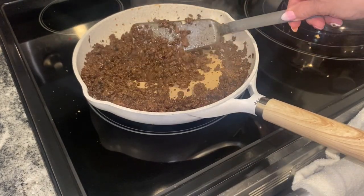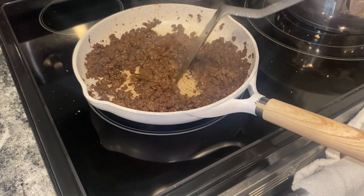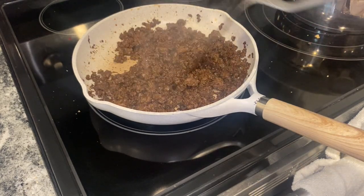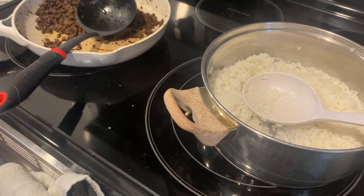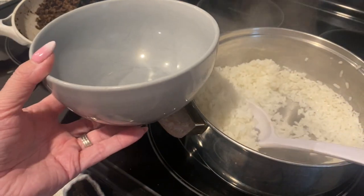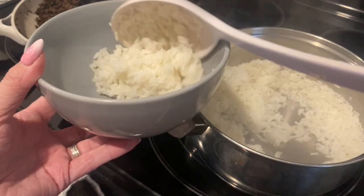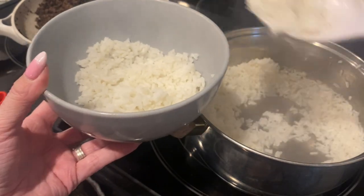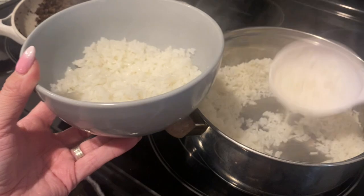So this is the meat completely done. So we are going to get ready to serve up our plates. So I am just going to serve up mine here. I put in some rice. Probably, I didn't even finish this because I think my first meal was so large. So I would say I probably put about 3/4 of a cup of rice, and I only finished half of this. And then I put in some of the meat.